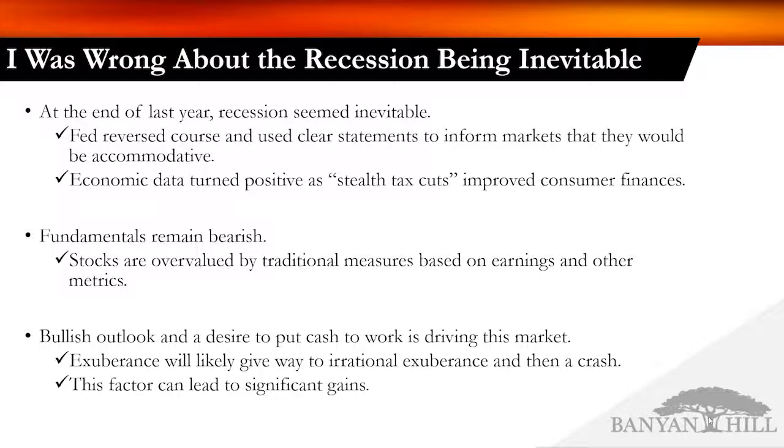It actually had more impact because simply his words didn't do anything in the economy. It shifted sentiment. And then we saw the economic data turning positive as a result of what I'm calling stealth tax cuts, which improved the financial health of a number of households quietly without anybody really noticing. And I have data to show what I mean by that. Fundamentals remain bearish, and we'll look at that in a moment. Stocks are overvalued, but that doesn't matter. There's a bullish outlook right now.